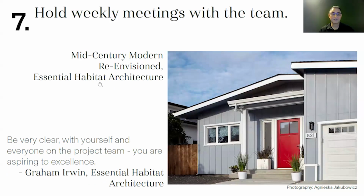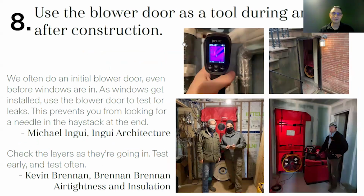Be clear with yourself and everyone about the project. Graham Irwin: I think they really do get excited. They know what they're doing, and making sure everybody understands we're not only building a really cool house here, or building or school or whatever you're doing, but this is next level stuff. This is stuff that everybody will be doing soon, and you're doing it now. It gets everybody really excited.